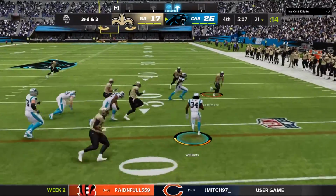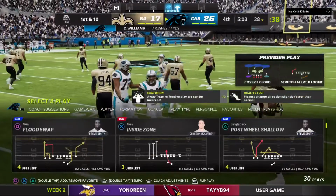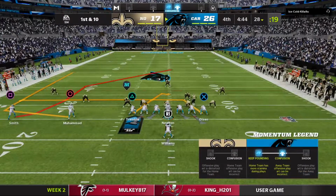On 3rd down, here's Williams. And he'll be taken down, but he does have 1st down yardage. Hasn't been his best afternoon on the ground, far from it, but a critical 3rd down conversion. This afternoon just got better.